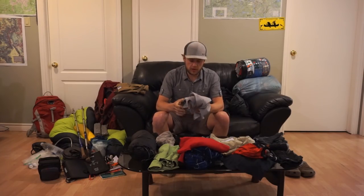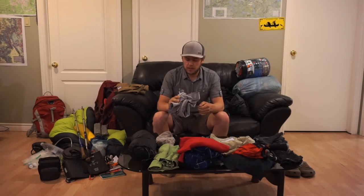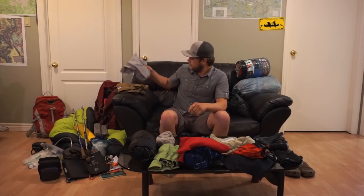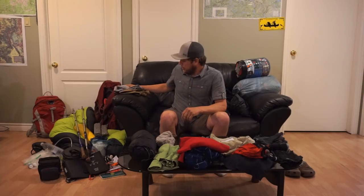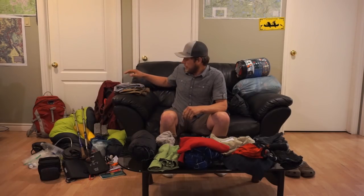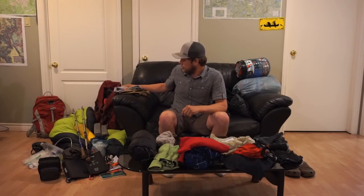Keeps the sun off your arms, and it's nice and breathable, and it dries like nothing. Like, your back's all sweaty, you take a 10-minute break, your back's completely dry. It's an amazing shirt. This is what I'll be wearing when it's really hot and sunny through the long stretches out in the sun, out in the beginning anyway, especially because of all the snow and stuff. And when it gets really cold as well.